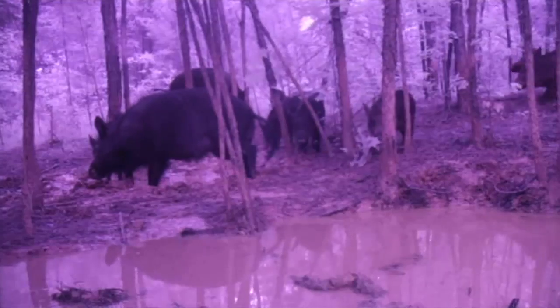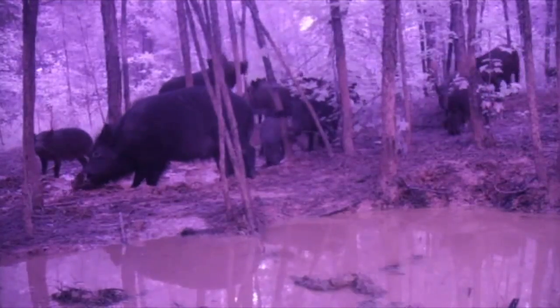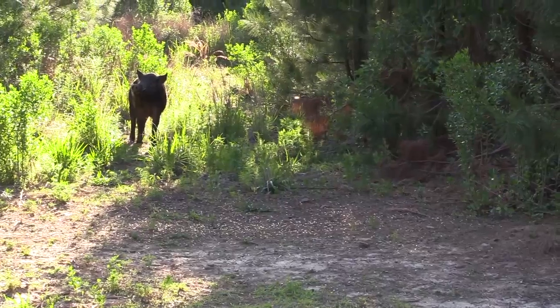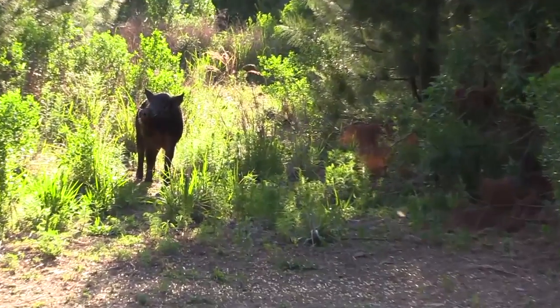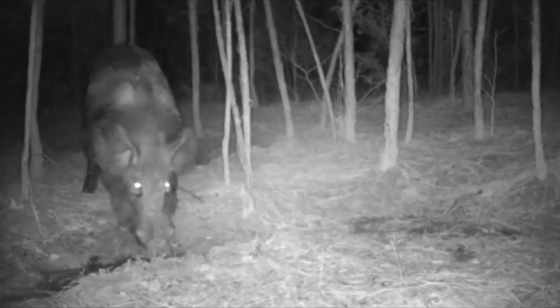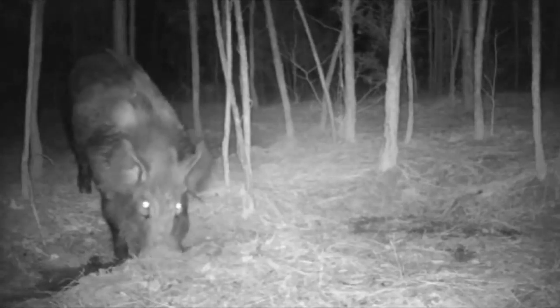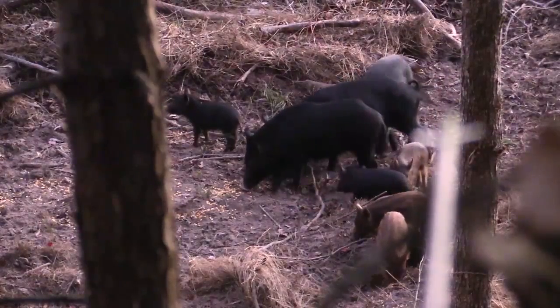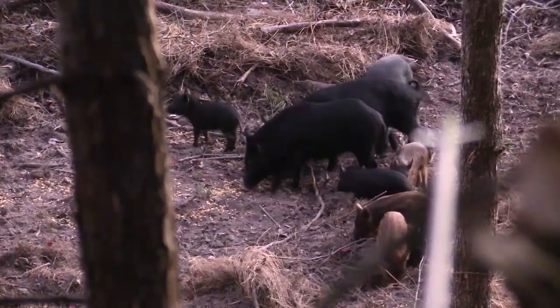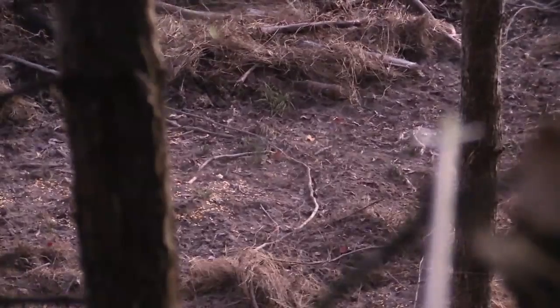But when you're thinking about hogs, some of the tips is you got to go to the cover. In the South, they love the pine plantations. Anytime there's water next to these pine plantations, next to these thickets, hogs will be there. And a lot of times, if you just set up there on them, you can get some of that late afternoon action if you got a bait pile going, if you got a corn feeder going. It doesn't necessarily have to be nighttime to get some of these hogs.